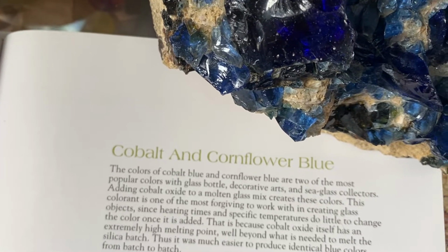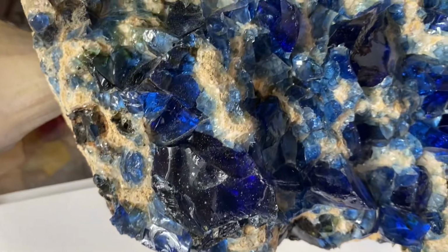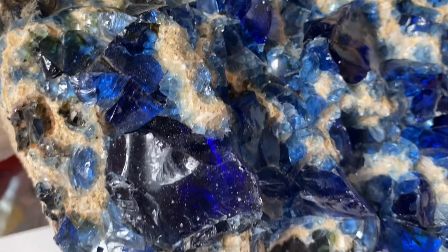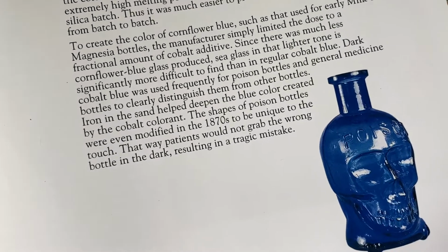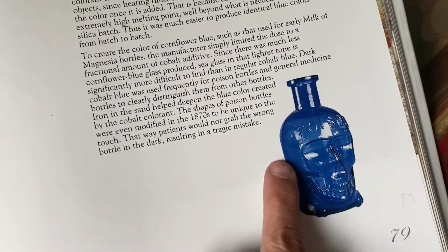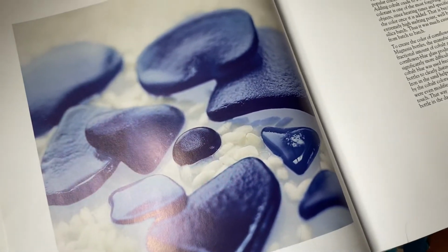Today at the Beachcombing Center, we are talking about Cobalt Sea Glass. This is a piece of slag glass from the Maryland Glass Corporation that produced cobalt glass. And we're going to take a look at some of the sources for that today. Cobalt oxide produced the blue color that's in glass that was often used in poison bottles and in some of the sea glass that we find on the beach.